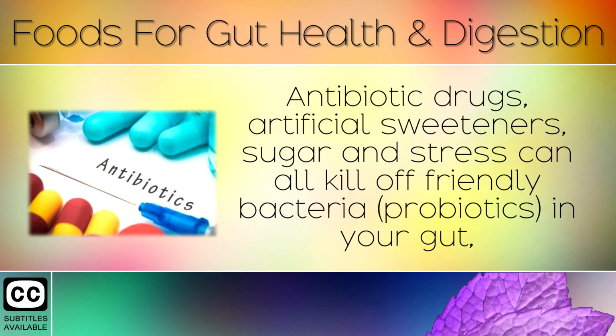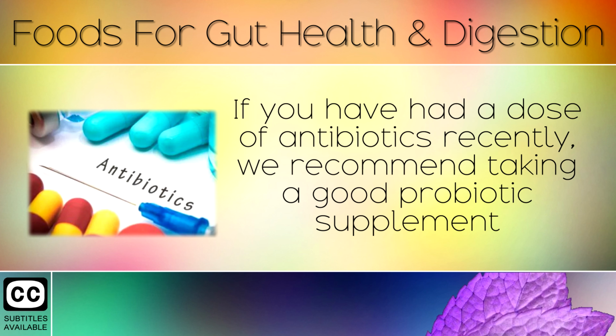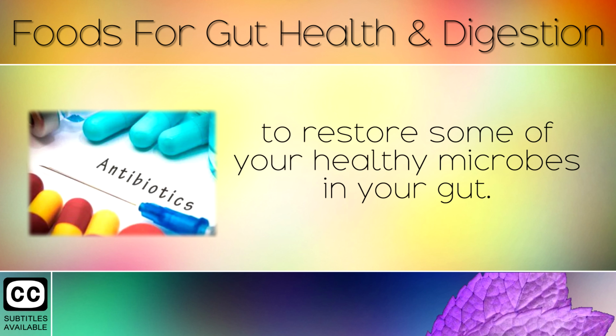artificial sweeteners, sugar, and stress can kill off friendly bacteria in your gut, so it's important to avoid these as much as possible. If you have had a dose of antibiotics recently, we recommend taking a good probiotic supplement to restore some of the healthy microbes in your gut.